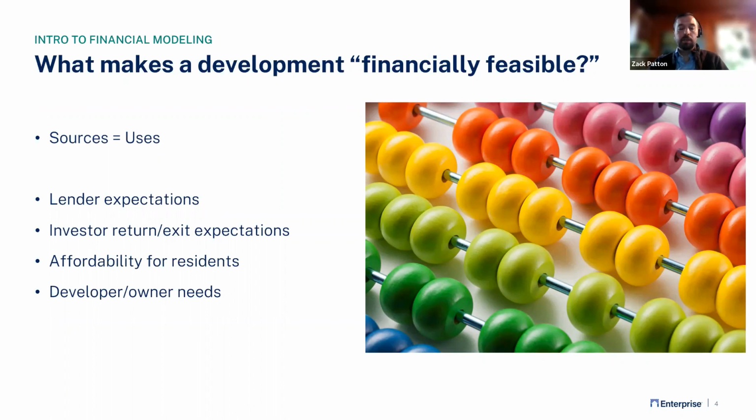Those are just two examples, in addition to other things lenders are going to be looking for. For example, you've mentioned having operating or tax and replacement reserves. So the financial model is a way to make sure all those boxes are going to be checked for your lender and for your investors.